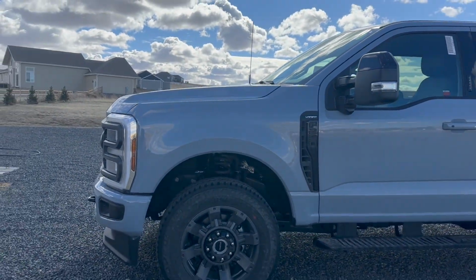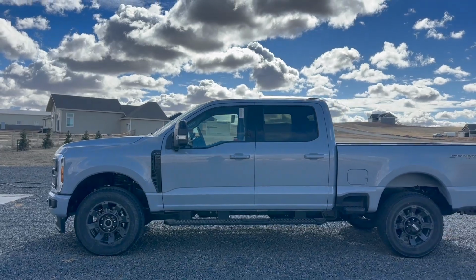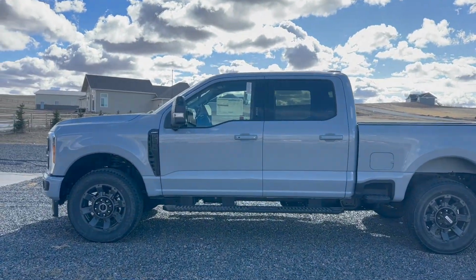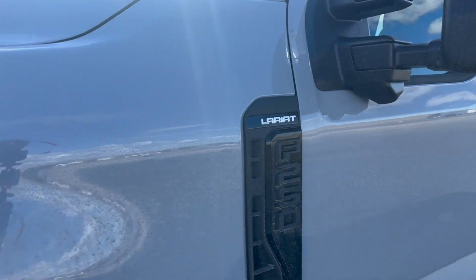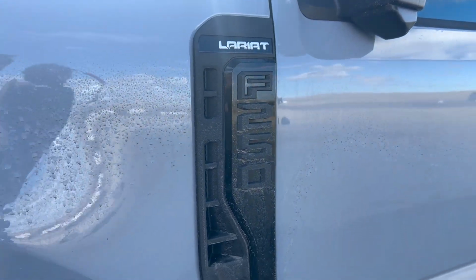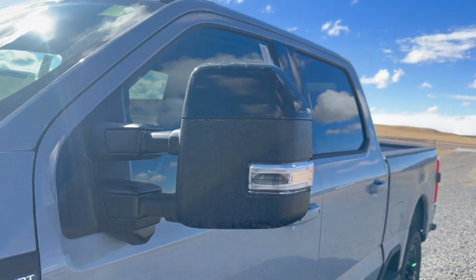Pan out a little bit here. Let's see how far back I had to go to get the whole thing in the shot. There you go. It's a huge truck, but I tell you what, when you're driving it, it doesn't feel gargantuan like it really is. It feels pretty nimble and light on its feet, which you really appreciate. There's your F250 badge here, the Lariat up top, your tow mirrors, of course.